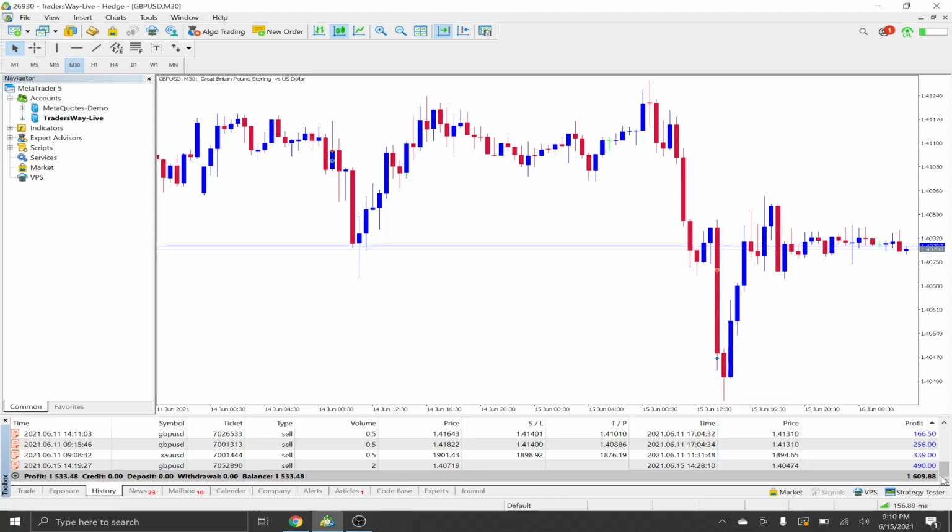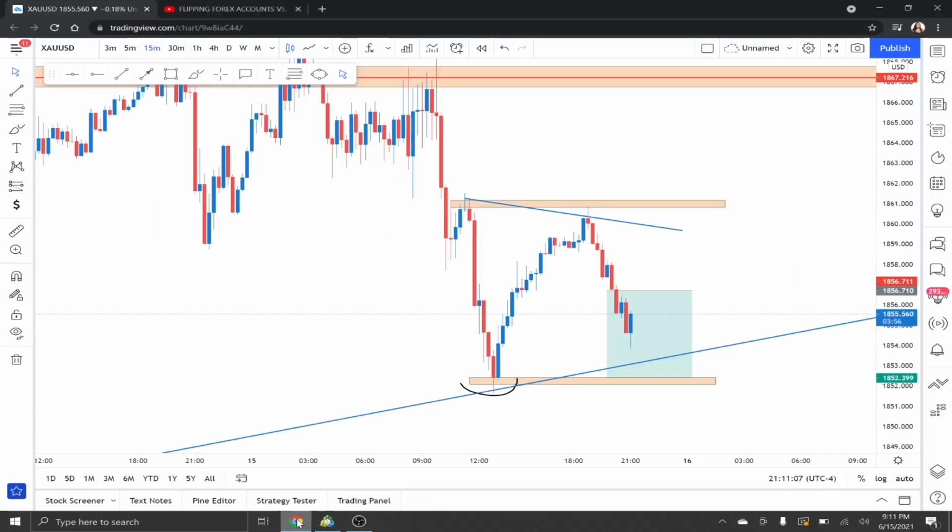The numbers add up, guys. It adds up, and it's possible to make $100 a day, $200 a day, $50 a day, $300 a day, $400 a day, $1,000 a day. It really doesn't matter what your profit is for the day. As long as you profit, guys, you are part of the 10% that won for the day, as opposed to the 90% that lost. Majority of people lose.